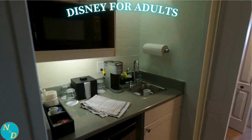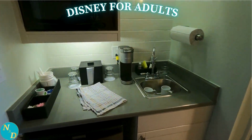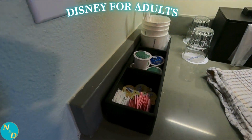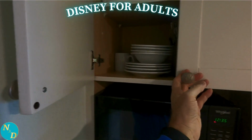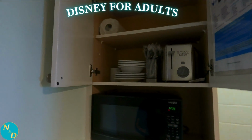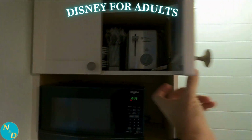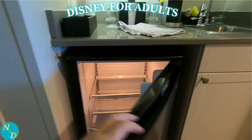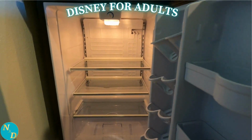So first thing we see over on the left is the kitchenette with the microwave, mini fridge, the Keurig, Disney provided drinking pods, creamers, and so on. Up above, real plates, real coffee mugs, again some plastic utensils, extra paper towel, toaster, and yes, we've already been using it. We got in very late last night. So here's the mini fridge with temperature control, but it is a fridge, no freezer section.